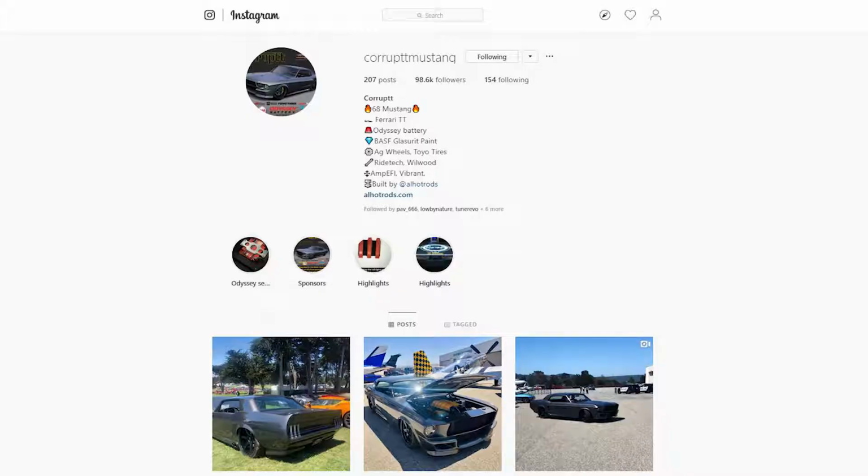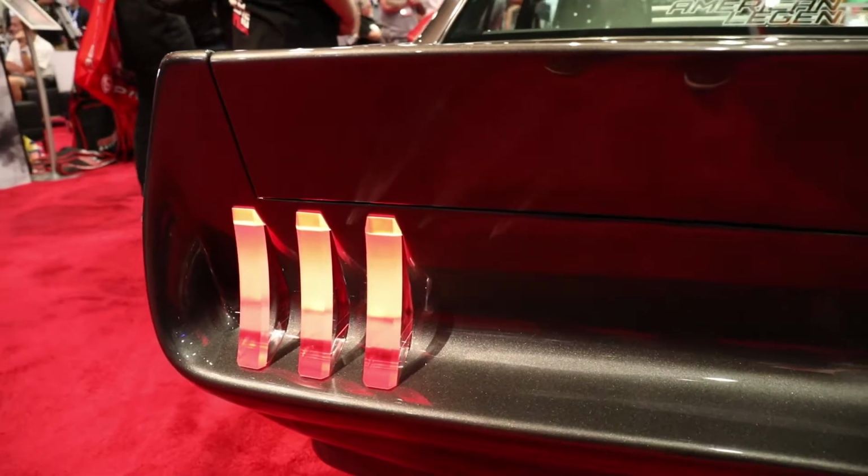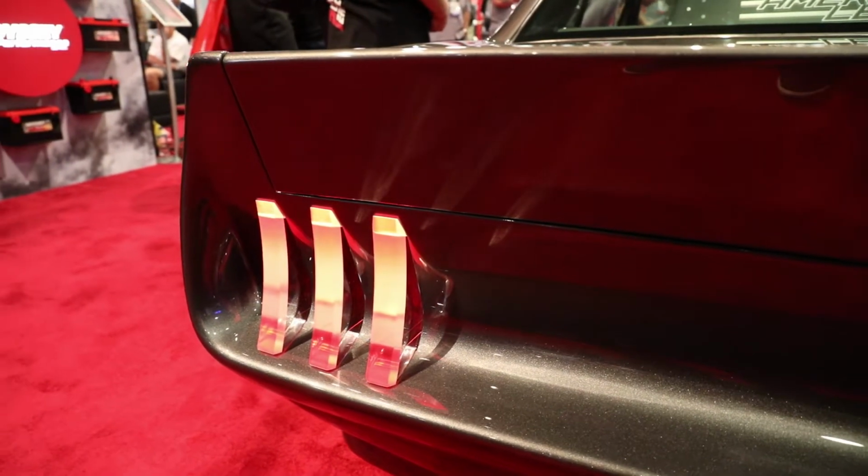A couple of months back, I started following this account. It was called the Corruptt Mustang. Walking around here, we came past the Odyssey battery stand, and guess what? I saw the Corruptt Mustang in all its glory and beauty right here. I'm about to introduce you to the owner.